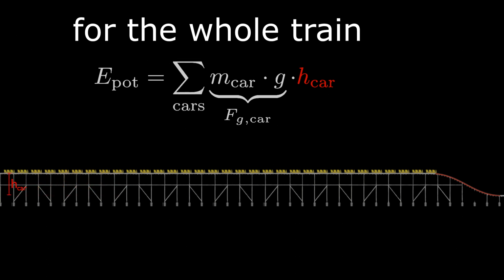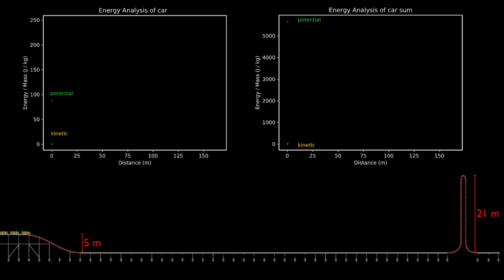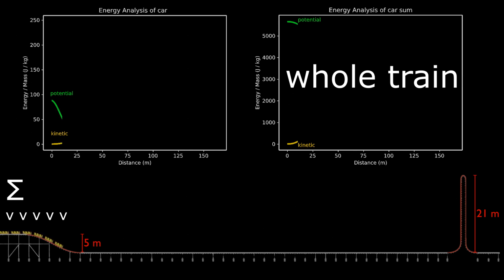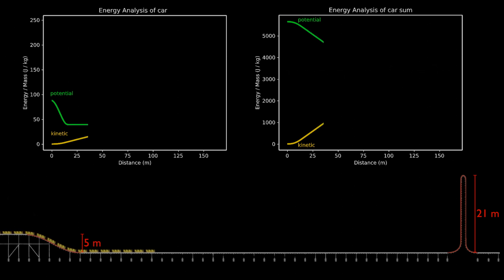So I set up a script in NoLimits to collect all the energy data. And I did it in such a way that we can now see the energy of the first car during the process, and on the right hand plot for the whole train. So this is just the sum of each individual car. Now let's speed this up a little bit and look how it develops.